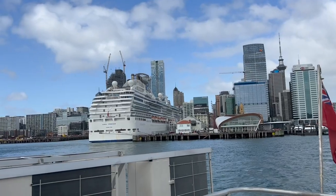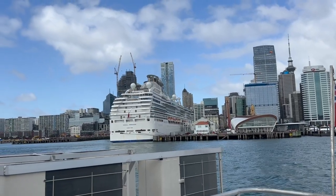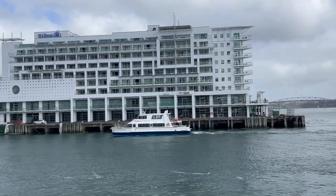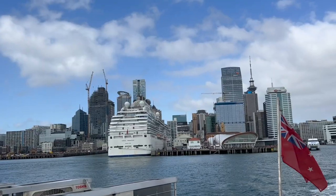Well, we're on board and we have got the front seats. Actually, it's the back, because we'll be heading that direction, I would imagine. That may look like a cruise ship over there, and it is. I thought it was the Prince's Wharf, but it's the Coral Princess.